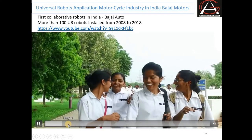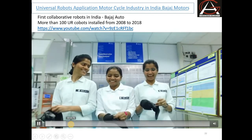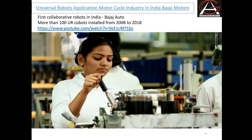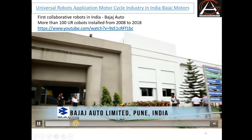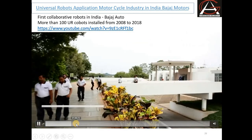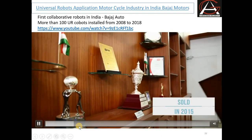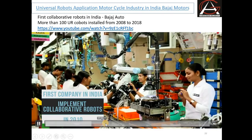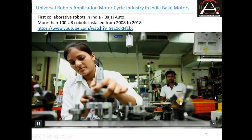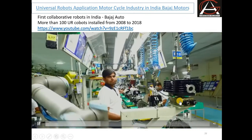Millions of women in India today are giving wings to their ambitions. Rameshwari is one of the employees who has entrusted her dreams to the visionaries at Bajaj Auto Limited. Founded in 1945, Bajaj Auto Limited in India is the world's third largest motorcycle manufacturer. It sold close to 3.3 million vehicles in 2015. With Sppl Cobot, the journey has been an exhilarating experience for them. A true example of giving the power to the worker.